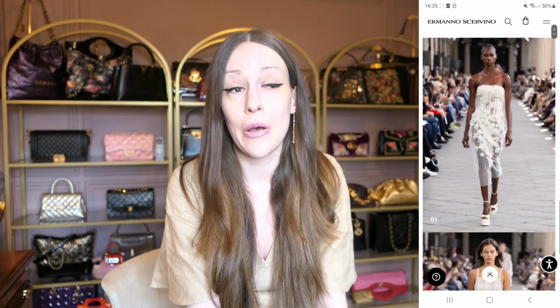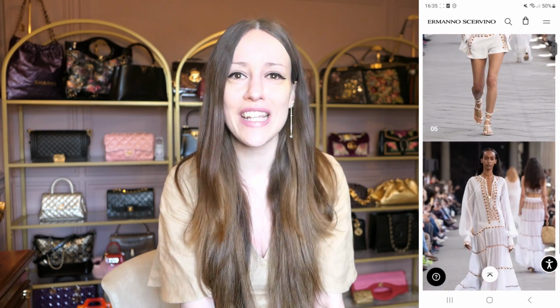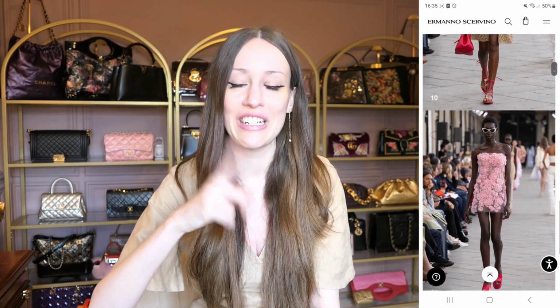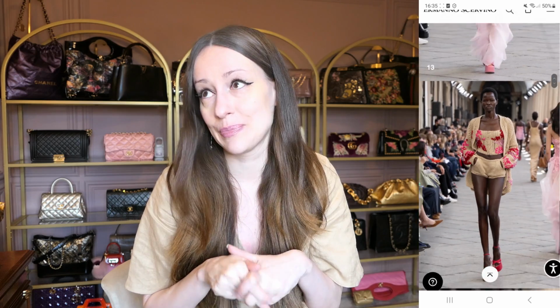Well, I know they exist, and I'm so sorry if I butcher the name. I think it's pronounced Ermanno Scervino. It's an Italian brand, and in Harrods I've always walked past them and they have beautiful dresses. So I scrolled through all the new collection, and guys, I don't know about you, but this pink dress, I totally fell in love with it, and I checked and it's £13,000.